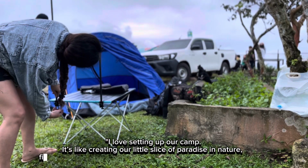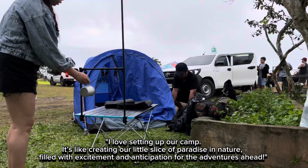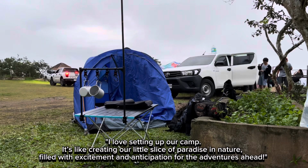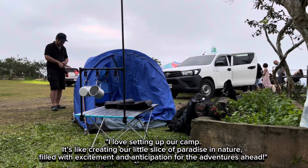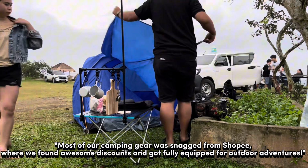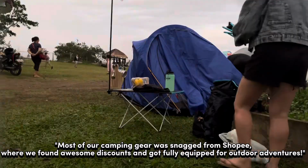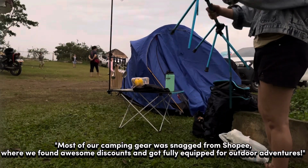I love setting up our camp. It's like creating our little slice of paradise in nature, filled with excitement and anticipation for the adventures ahead. Most of our camping gear was snagged from Shopee, where we found awesome discounts and got fully equipped for outdoor adventures.